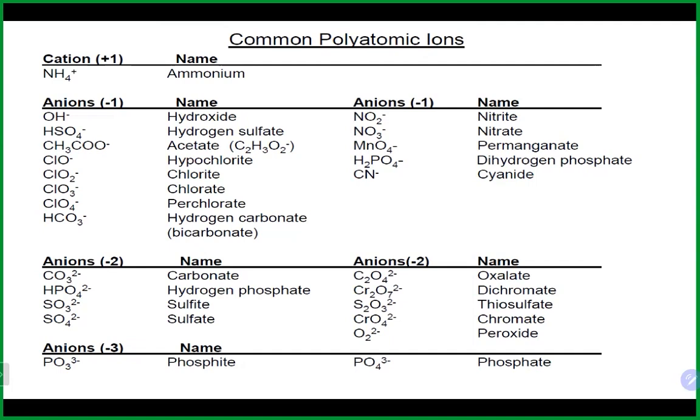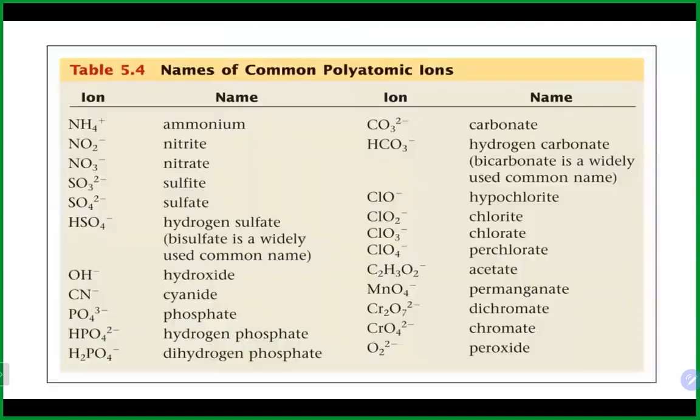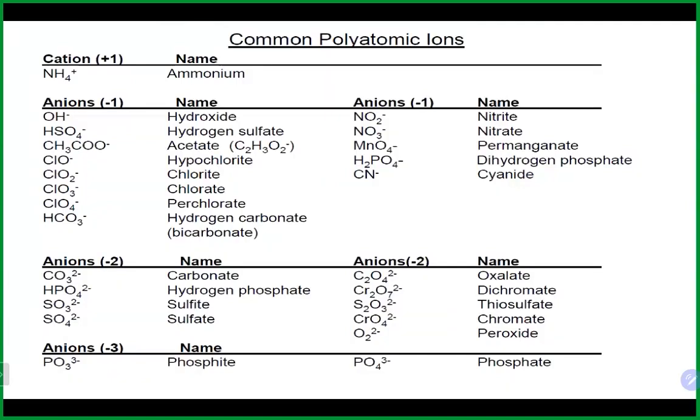But there is a way that you can look at these and maybe figure out and learn them. So there are patterns when we look at polyatomic ions. So for example, if we had our NO3 minus that we just saw there, which is nitrate, we have NO2 minus, that is nitrite. We have something like SO4 2 minus, that is sulfate, and SO3 2 minus is sulfite.